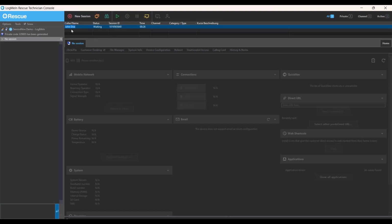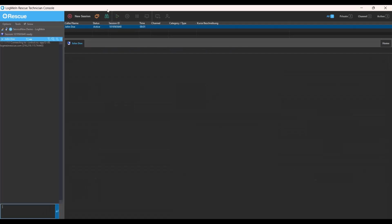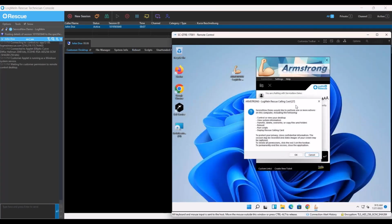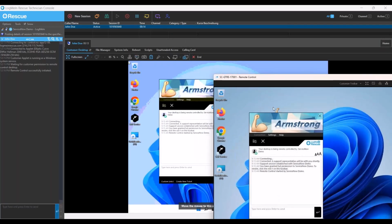First of all, you'll notice the caller. So that pulled in John Doe as the caller name from this ticket, helping me as an agent identify exactly which session this is. All the agent has to do is double click or hit the play button and then launch remote control. On the end user side, this should be familiar, right? They have the permissions prompt. Once they click OK on that permissions prompt, just like that, we're in a remote session.